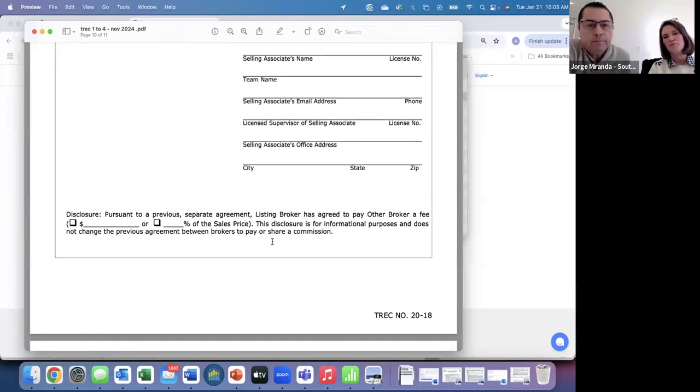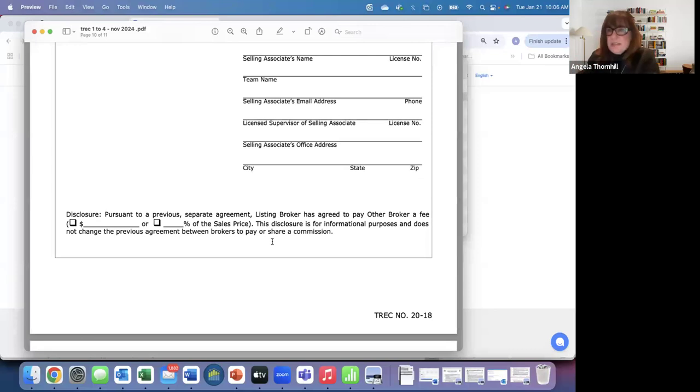I would say you could amend your listing agreement to 5, but specify it's only for that buyer, because you don't want to now permanently be in a position where, say, for a transaction for buyer Angela, the listing amount will be 5% with 3% to me and 2% to Angela's agent for all other parties. Because if that falls through, then you still want to be offering 3%.